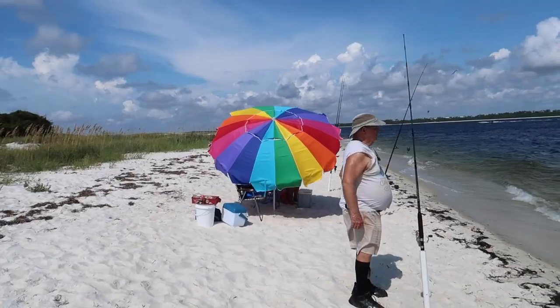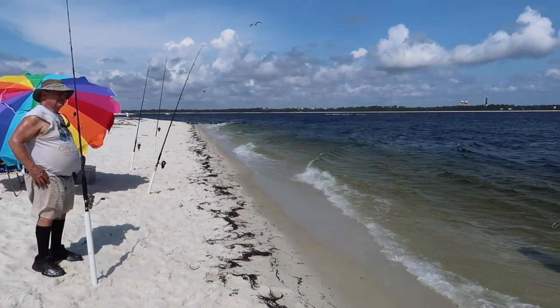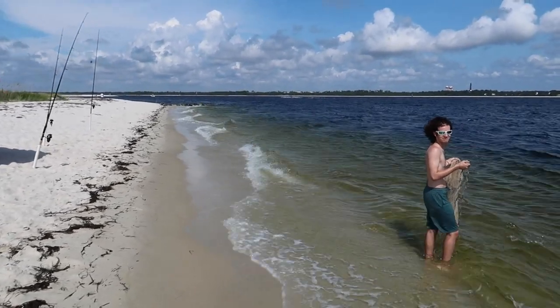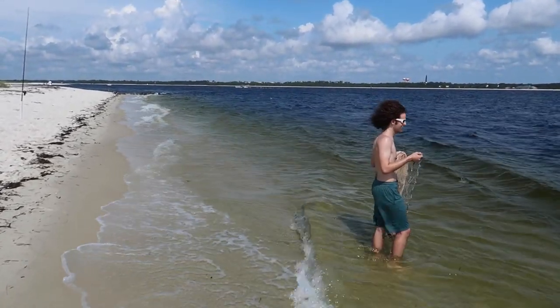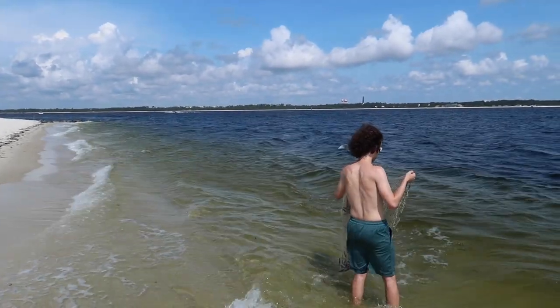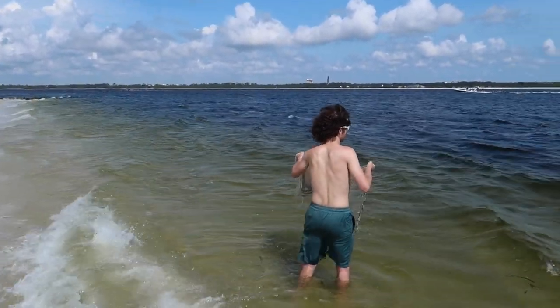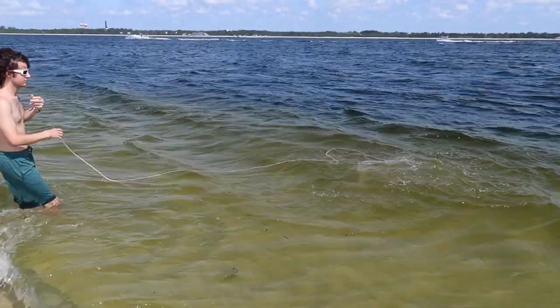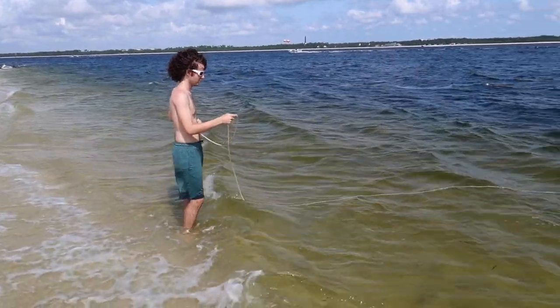There's the wind. Okay, I'm gonna try to go against the wind so it's hopefully a little bit less windy. Dennis is about to cast a net. Let's see if we can catch anything, Dennis. Full confidence. That probably could have been a little bit better, but you never know.